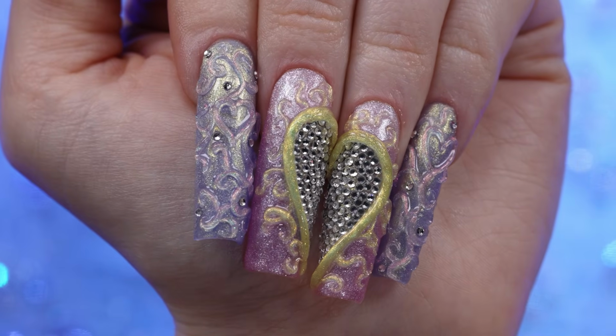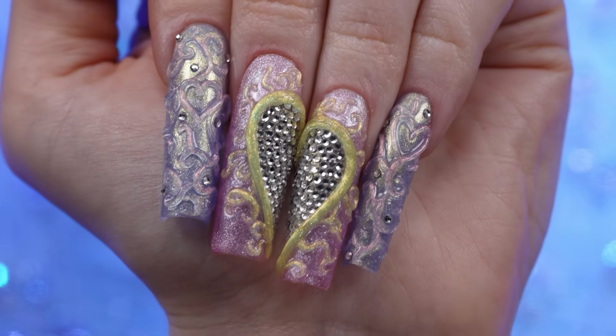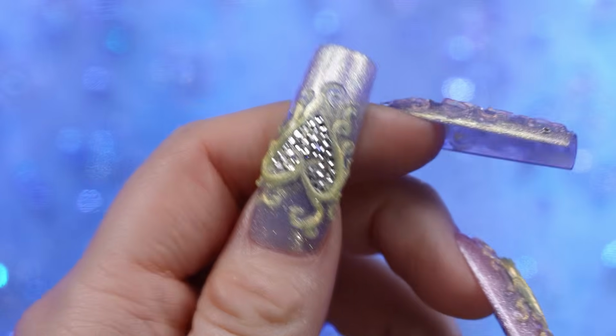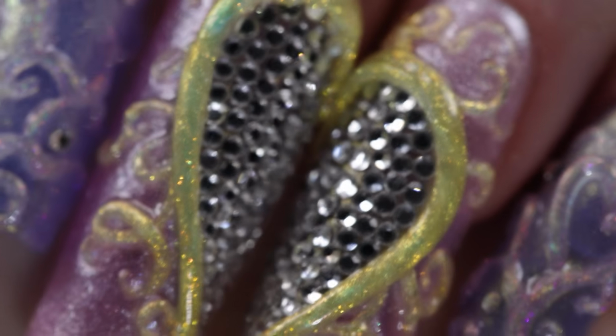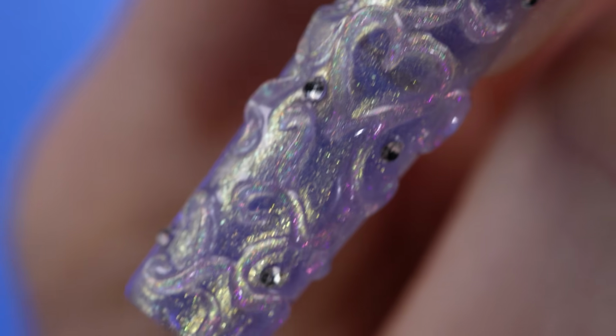Let me know what you think of each of these collections, and also if you guys are doing Valentine's Day nails. I know some people either love the holiday or hate the holiday, and I like the holiday, but I feel like what I really, really like is the aesthetic of it. But that's just me personally.